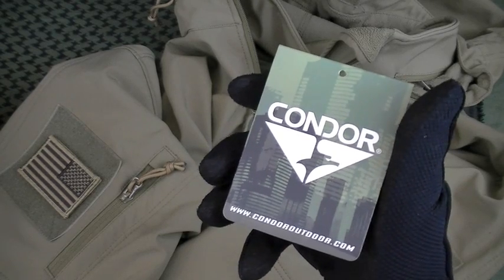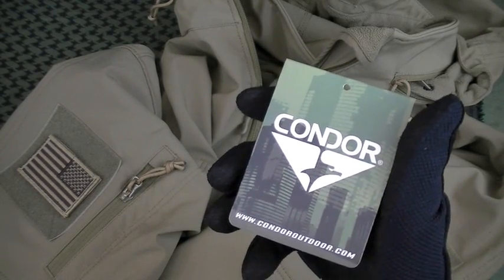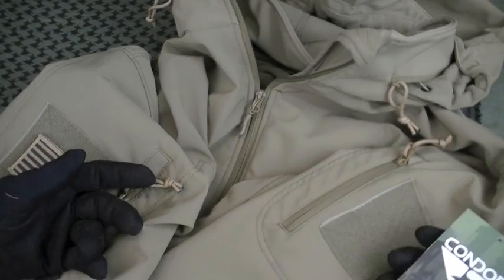This is a Condor soft shell jacket review by Nutnfancy. I really couldn't give it a higher recommendation.